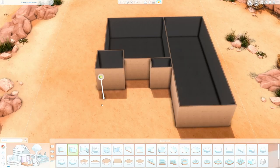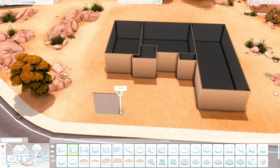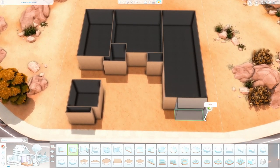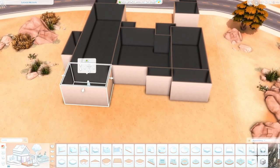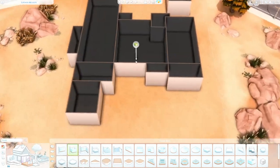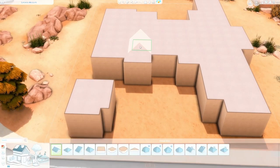Today I have a Mediterranean villa, and I know I say this in literally every single video, but I am so beyond excited to share this one because I think this might be one of my favorite houses that I've ever done, like ever. I love it so much. I love every single part of it. There's not a single thing about this house that I do not like.